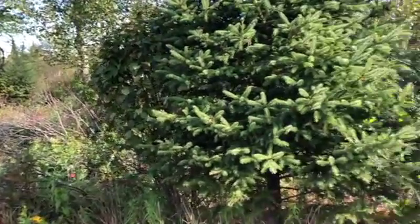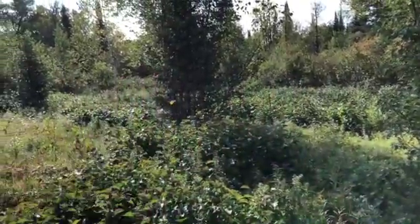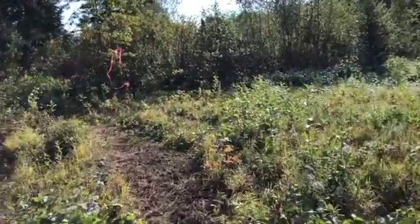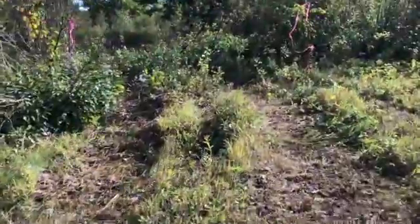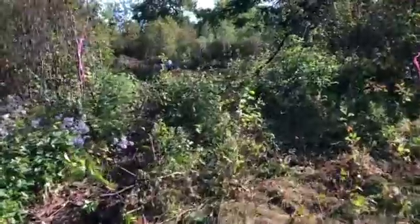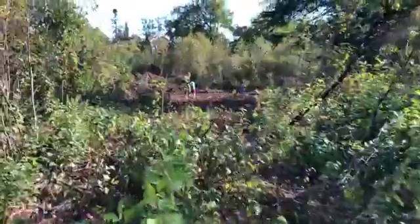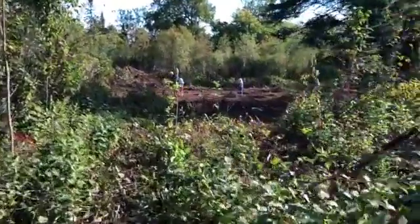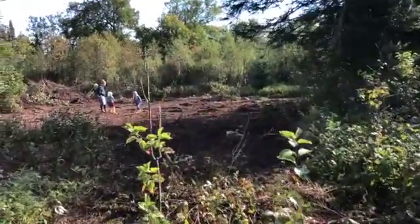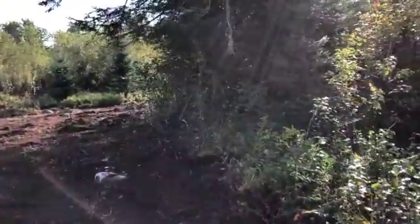And what we're looking at over here is the area that I had cut with a brush hog earlier this year. And a build site was put in, not exactly where I wanted it, but it doesn't look too bad. So we're going to look in here, and part of the consideration is just the amount of work it takes to do all of this, right? So this is the build site.